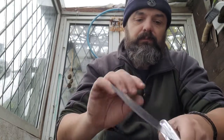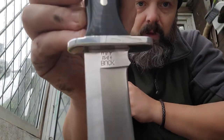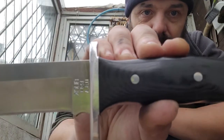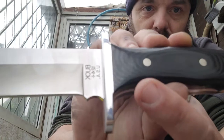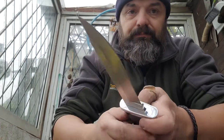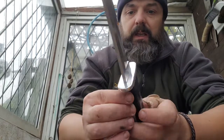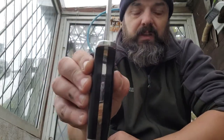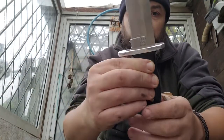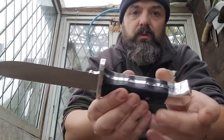And here's the knife. The Buck 124 Frontiersman. I'll show you the mark on it. It's going to appear upside down, isn't it? But yeah, mark there, 124. It says Buck 124 USA. Obviously made in USA, not China. It is full tang. Like I say, this is one of their full tang knives, because normally their knives are like a rat tail tang, doesn't go all the way through, but this one goes all the way through.